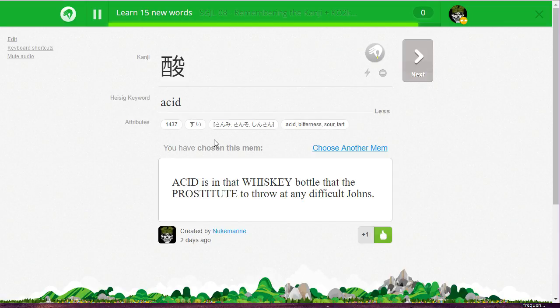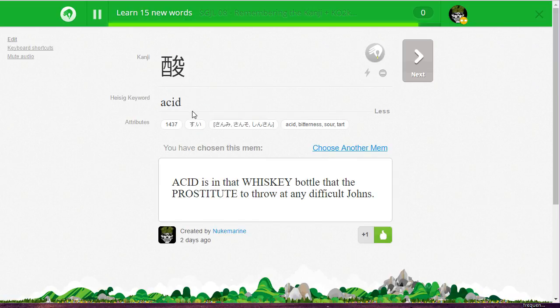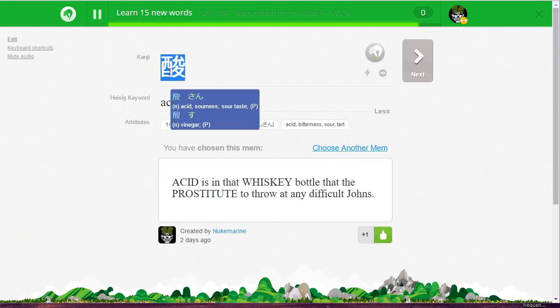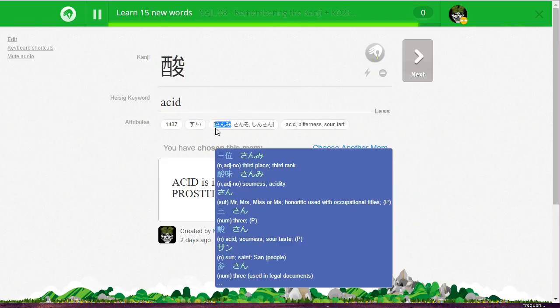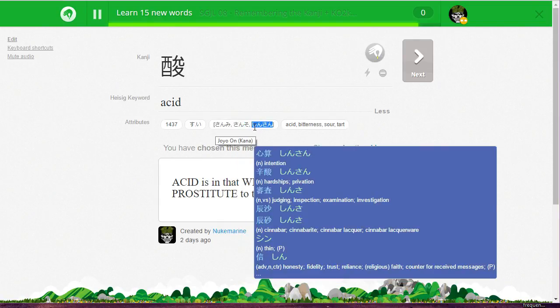This is, I think, sweet. Let's see, we have su, vinegar. So acid or vinegar sometimes. Acidic, sui. Let's see, sanmi. Second word, sourness, acidity. Sanso, oxygen. Oh, okay, cool. Sanso, oxygen, the element. Shinsan, the second word, hardships, privations.